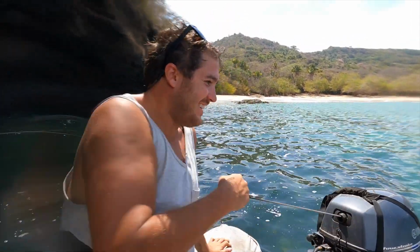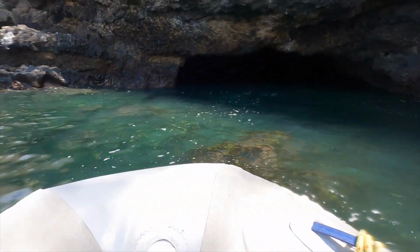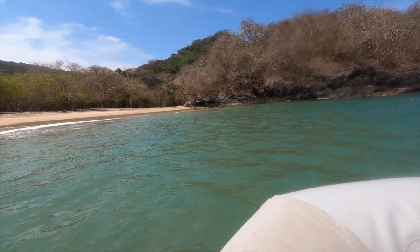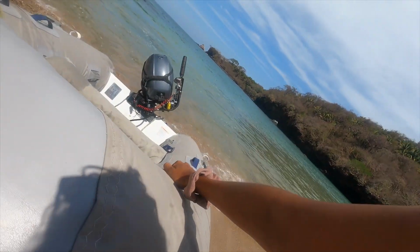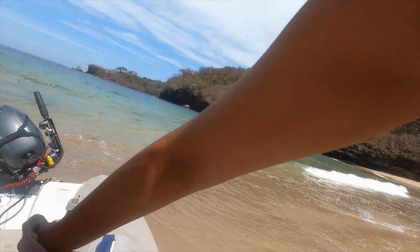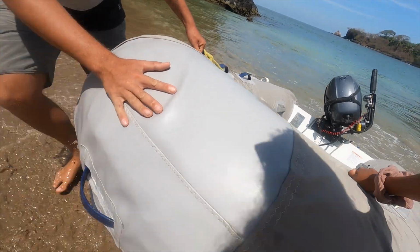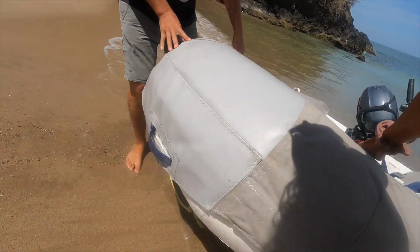Uh-oh. I didn't want to go too far. Bring it out. So you think this corner looks like the Comet? Yeah. We're gonna wait for this wave and then pull it on this wave. Ah! We need to get the dinghy wheels on.